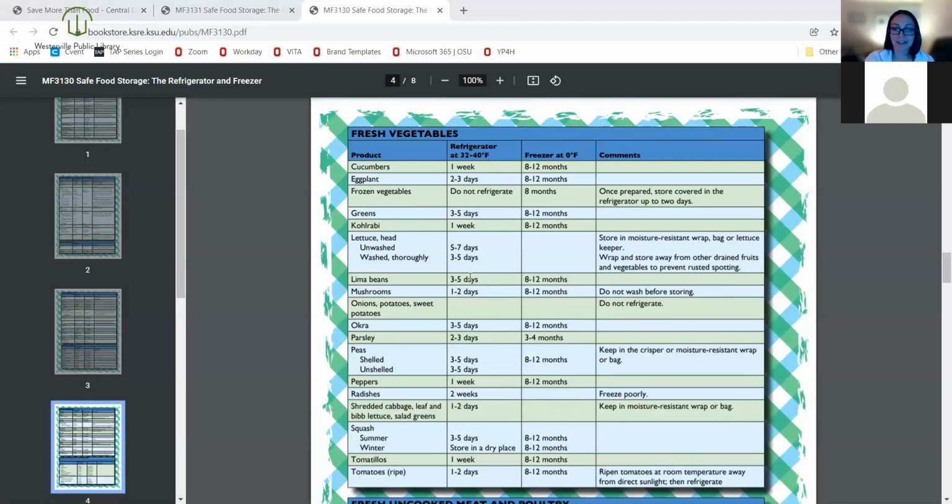Another tip that I've heard a colleague share is that she likes to use clear or glass containers in her refrigerator so that she can easily see what she needs to use before it goes bad. So even little strategies like that can be helpful.